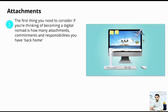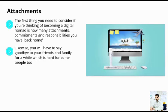Technology might give you the freedom to travel the world in principle, but if it means leaving a girlfriend or boyfriend back home who might leave you, then it suddenly becomes a little less realistic. Likewise, you'll have to say goodbye to your friends and family for a while, which is hard for some people too. You can travel with a buddy, of course, but it will be hard to find someone who is willing to drop everything, and even this companion won't stop you from missing the people most important to you.